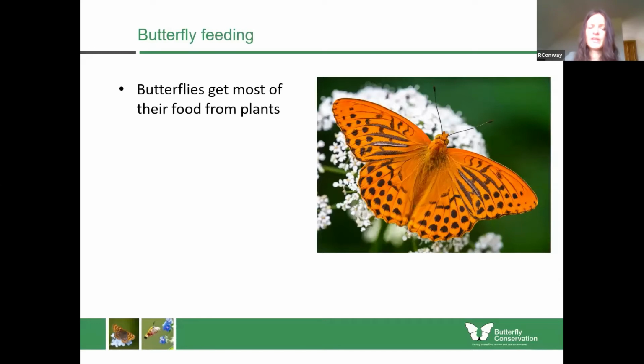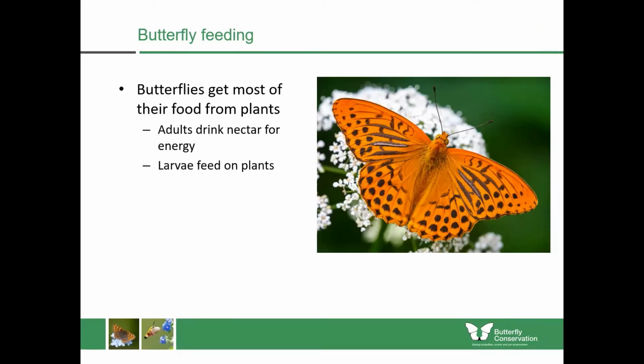Their feeding habits: they get most of their food from plants, the adults drink nectar for energy, and the larvae feed on plants. So one of my soapboxes is to always insist upon people providing caterpillar food plants. You can provide all the nectar supply in the world in your gardens and outside in your community spaces, but you have to have the caterpillar food plant there as well so that the butterflies can complete their life cycle.